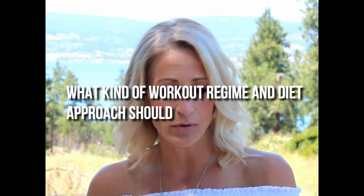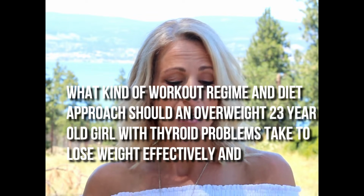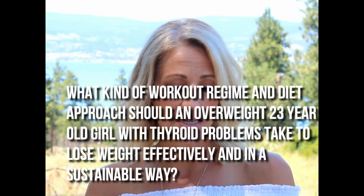There we go. What kind of workout regime and diet approach should an overweight 23-year-old girl with thyroid problems take to lose weight effectively and in a sustainable way?